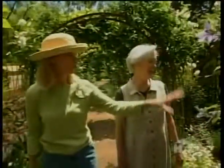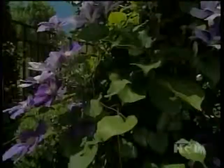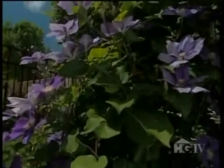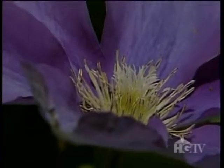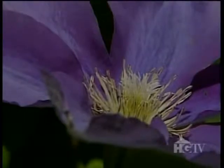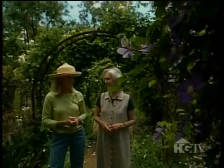How many years has she been growing on this? Oh, at least 10. Wow, the same. Yes. So a couple plants, one on each side. And how do you treat these? We're in California, so you've got fairly mild conditions. After they bloom, do you cut them back?